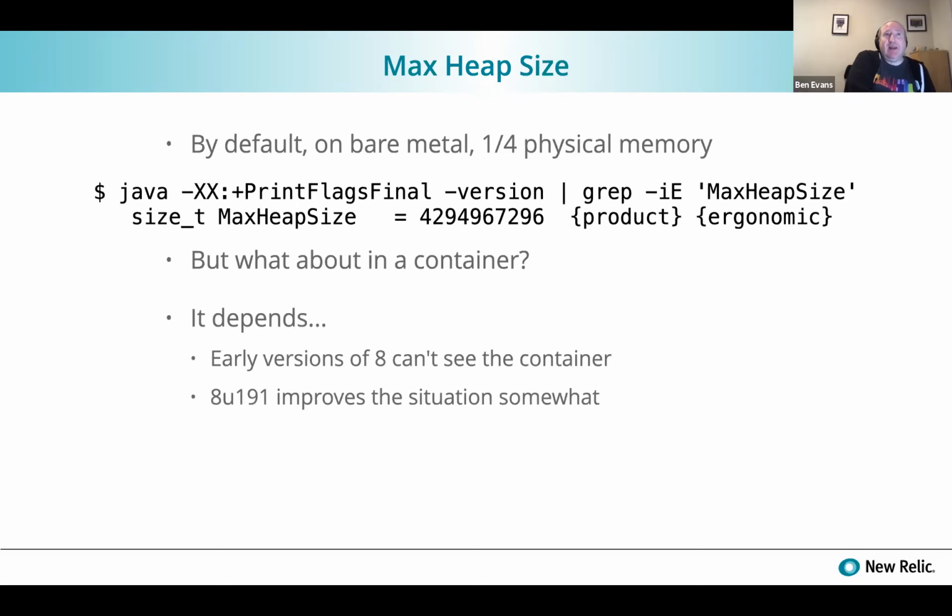Well, as promised, in a container, it depends. If you run MaxHeapSize before Java 8 update 191, which was only about 18 months ago, you cannot see the container. So if you're running inside a container on a physical host with 128 gigabytes, you will see 128 gig, so your max heap size will be 32 gig. Real shame if you're running in an 8 gig container, isn't it? And you haven't set Xmx, because that means your heap will just grow and grow and grow. It will hit the 8 gig limit, which is the actual container size, and you will be shot down. So the container will crash if you are running on an older version of Java 8.